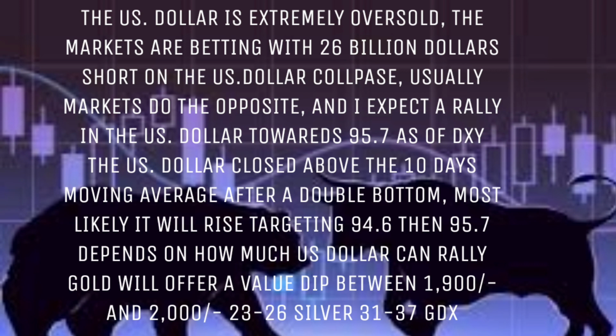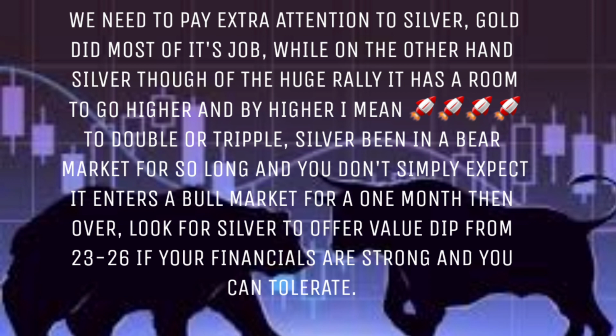However, the situation at the moment is that the market is betting $26 billion in shorts on the collapse of the US dollar. Usually, the market in general will try to do the opposite. Technically, the US dollar bounced back in the last trading session on Friday after better than expected jobs data, and it closed above the 10-day moving average. You need to see it closing at the level of 94 for at least two consecutive sessions to believe that the US dollar has bottomed, for the time being. There will be more to the downside in the US dollar, but I'm talking about the time being.